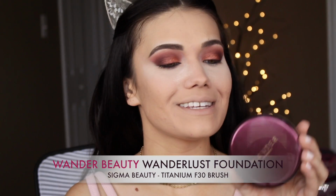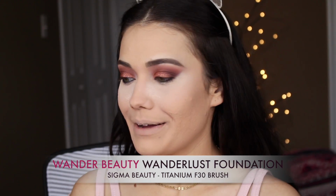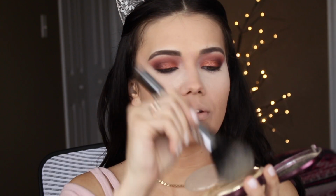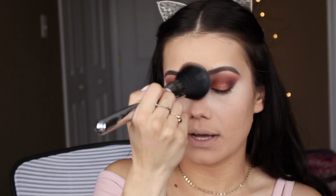And then from here, I'm just going to take my Wander Beauty foundation powder in the shade Light, and I'm going to use this to set my face. I'm going to take my large powder F30 titanium from Sigma Beauty and use this to set everything in. So just locking my powder on that brush, and then I'm just going to bounce that on my face and set everything in because I hate that wet, cakey feeling on my foundation. I don't know about you guys. So I love to set it in with the powder. Make it look a little smoother.